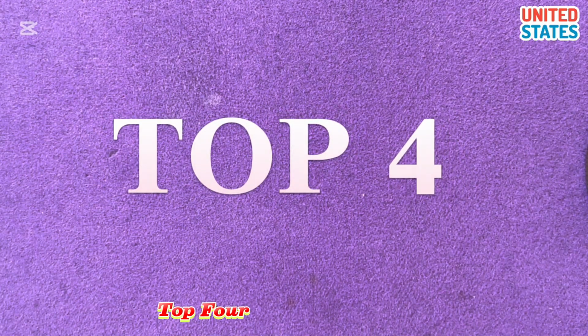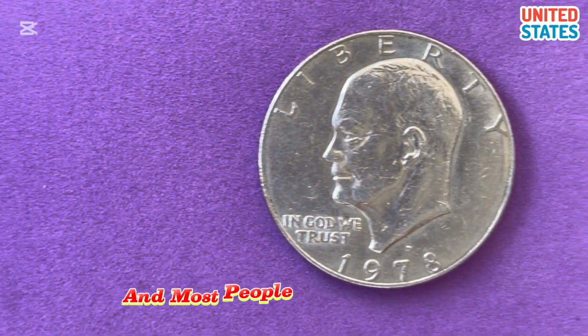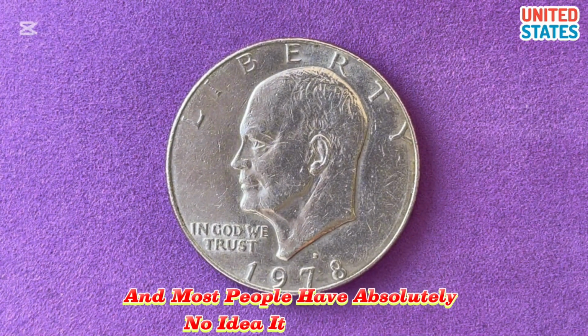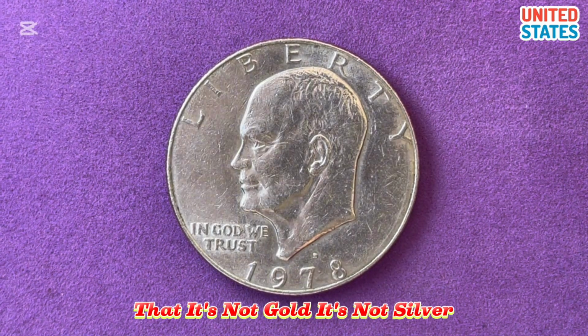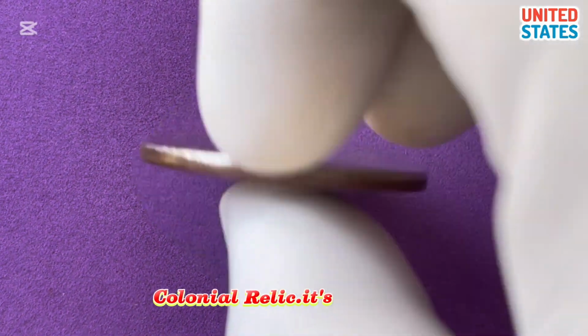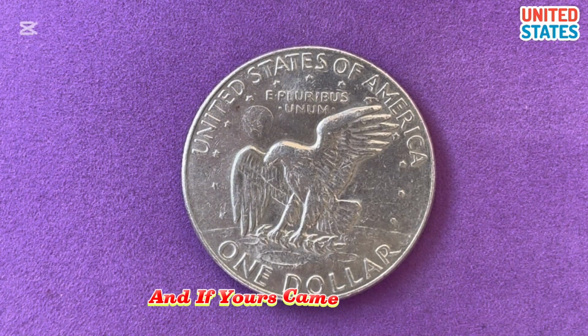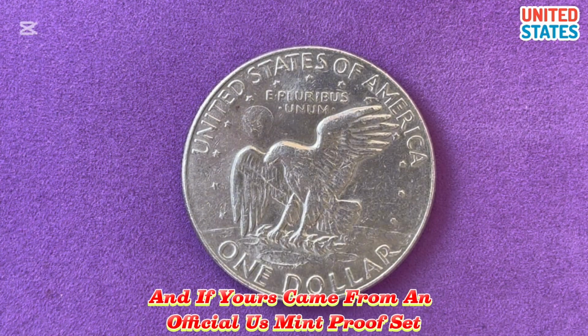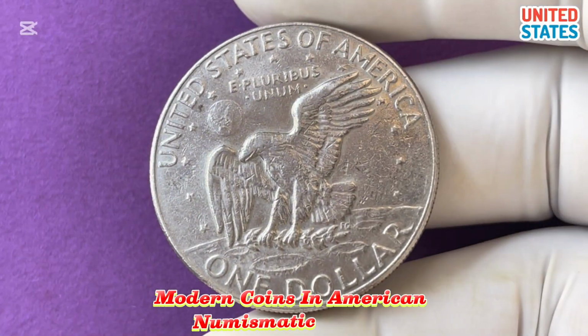Top 4. There's a $1 coin that could be worth more than a new car, and most people have absolutely no idea it even exists. It's not gold. It's not silver. It's not a rare colonial relic. It's the 1978 Eisenhower dollar, and if yours came from an official U.S. Mint proof set, you could be sitting on one of the most valuable modern coins in American numismatic history.